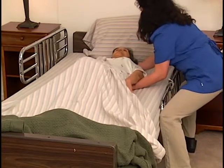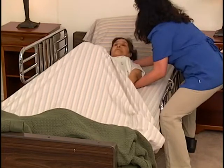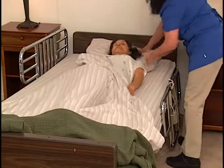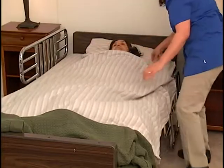Ask her to lift her head and push with her feet and hands while you slide her toward the head of the bed. You can use several small upward moves rather than a single large one to reach the head of the bed. Replace the pillow under the head. Check to be sure that the head is in line with the spine.